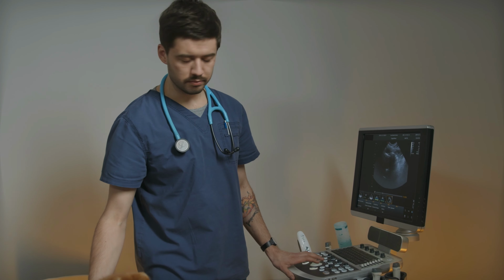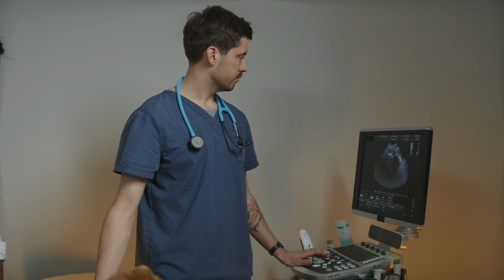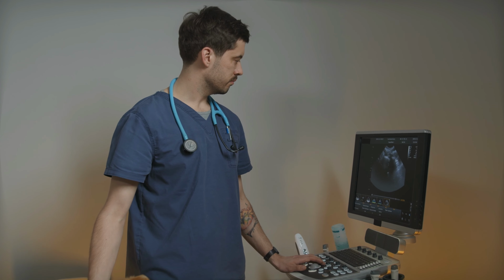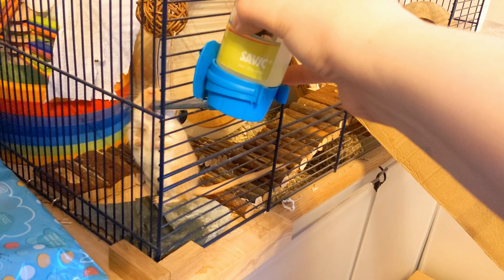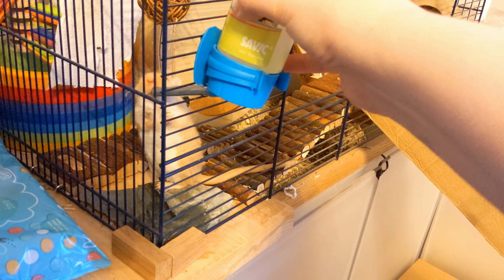Then you need to get them to the vet as soon as possible, even if they seem like they've recovered, because heat stroke can cause lasting damage to internal organs. But if you take steps to cool the gerbils and their room down before they overheat, you shouldn't have to worry about this too much.